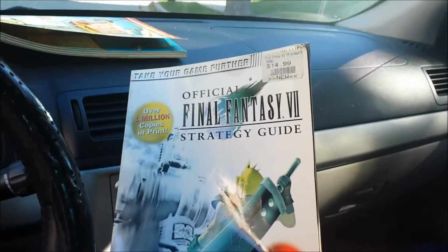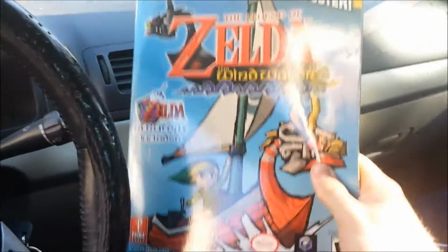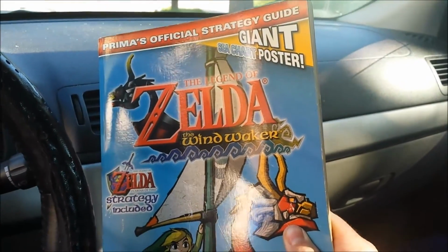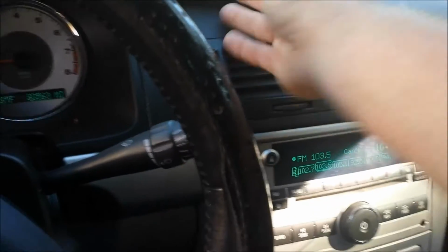Then I also had a strategy guide for it, so that's pretty cool. And also had a strategy guide for Legend of Zelda Wind Waker. So pretty cool. Picked those 3 up for $5, so not a bad score.